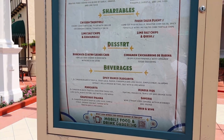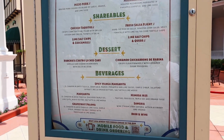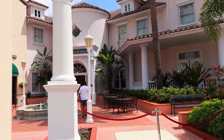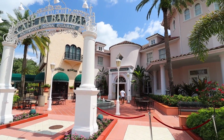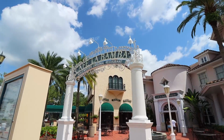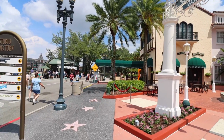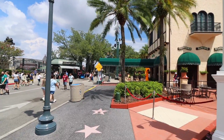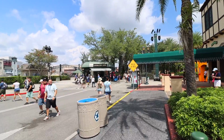And for a while they were doing the VIP or the RIP tours here, where you would get unlimited desserts and food for the RIP tours. I don't know if they're doing it at Cafe La Bamba again, but it's typically where they'll have that for the RIP tours, which is the VIP tours for Halloween Horror Nights. And Cafe La Bamba is right before you go into the Central Park area of the park. I guess catty corner from Central Park Crepes.